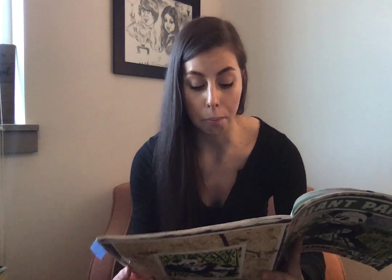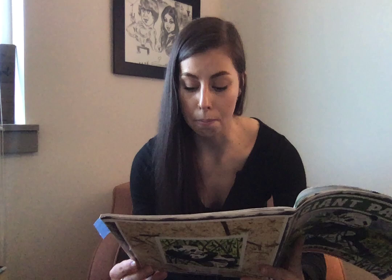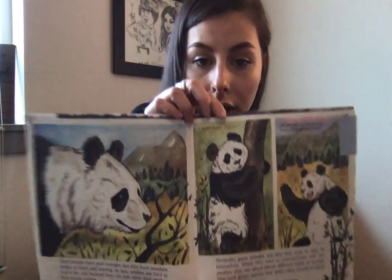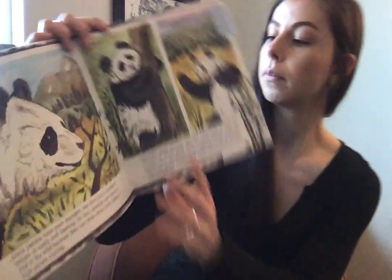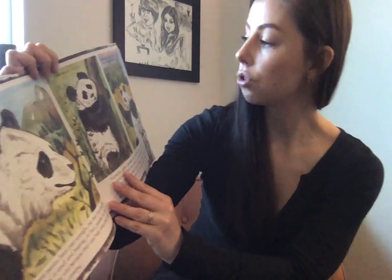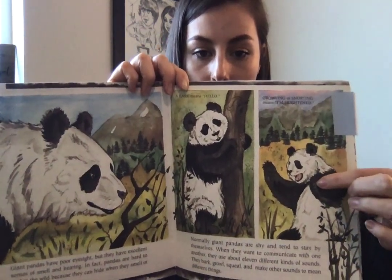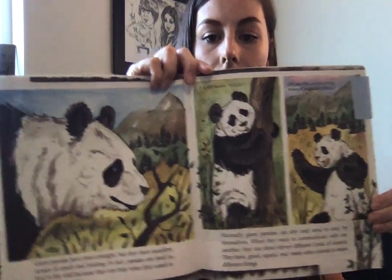Normally, giant pandas are shy and tend to stay by themselves. When they want to communicate with one another, they use about 11 different kinds of sounds. They bark, growl, squeal, and make other sounds to mean different things. And then this label says a bark means hello, and growling or snorting means I'm frightened. I would say he looks pretty frightened right there, so he must be growling or snorting.